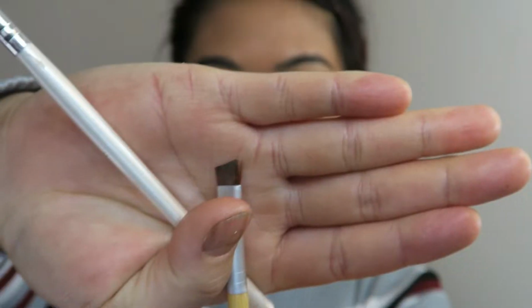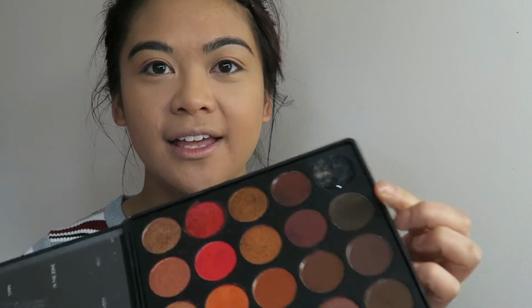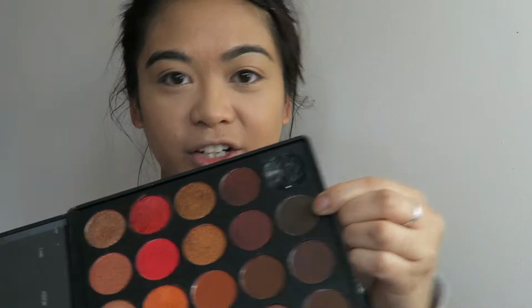But when I do, I use a spoolie and a brow brush. And a brow brush looks a little bit like this. Now how I fill in my brows is I just take an eyebrow brush and dip it into any powder that you have that matches your eyebrow shade. And I'm talking about any powder. You don't have to have eyebrow products. If you have an eyeshadow palette that has a brown shade or a redder shade or any shade that matches your brow shade, how many times can I say shade? Then use that. I personally have this eyeshadow palette from Morphe that has this brown that goes perfectly with my eyebrows. So I'm just gonna use that.